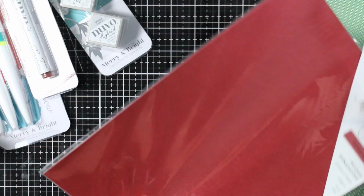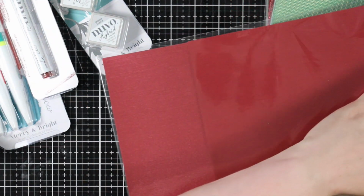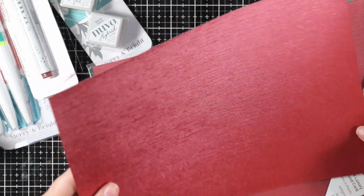And then there is this specialty cardstock. This is Crimson Silk, and this is so pretty. It's metallic.